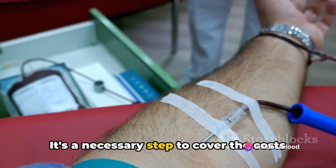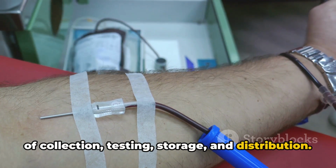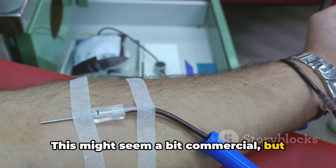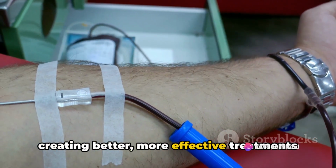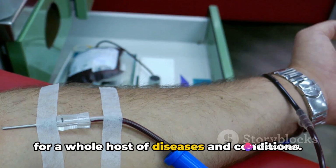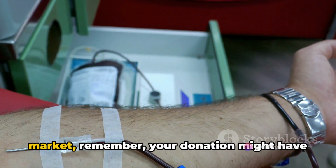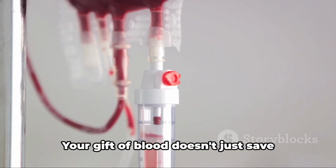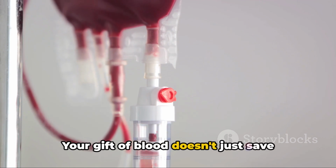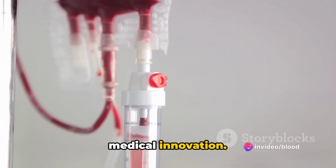It's a necessary step to cover the costs of collection, testing, storage and distribution. This might seem a bit commercial, but remember, it's all in the service of creating better, more effective treatments for a whole host of diseases and conditions. So, next time you see a new drug on the market, remember, your donation might have played a part in its development. Your gift of blood doesn't just save lives directly, it's also at the heart of medical innovation.